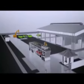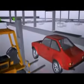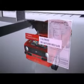Firstly, the ELVs are brought over to the plant. A preliminary inspection is done on the documents, chassis and engine numbers. Details are checked to verify ownership.